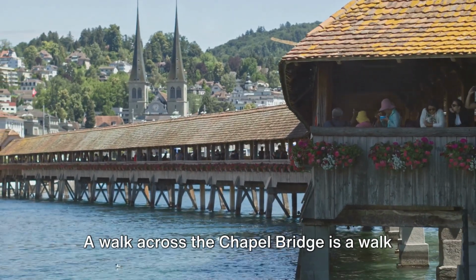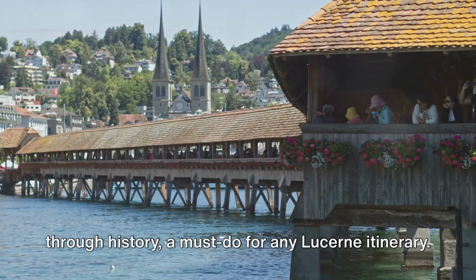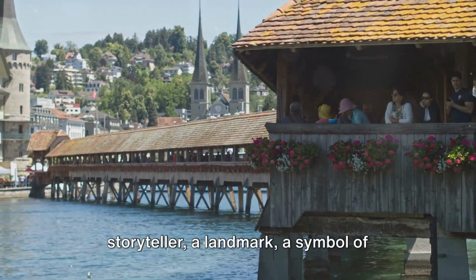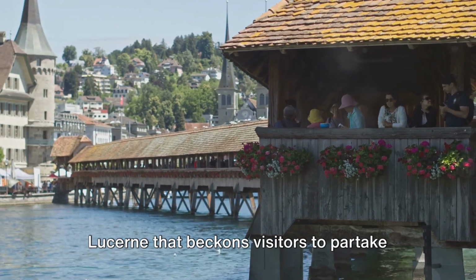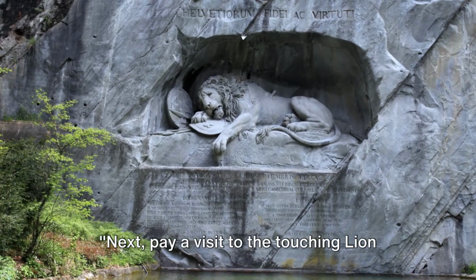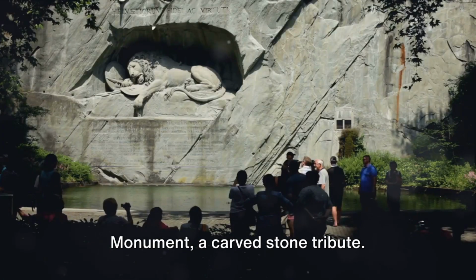A walk across the Chapel Bridge is a walk through history, a must-do for any Lucerne itinerary. It's not just a bridge, it's a storyteller, a landmark, a symbol of Lucerne that beckons visitors to partake in its timeless tale.